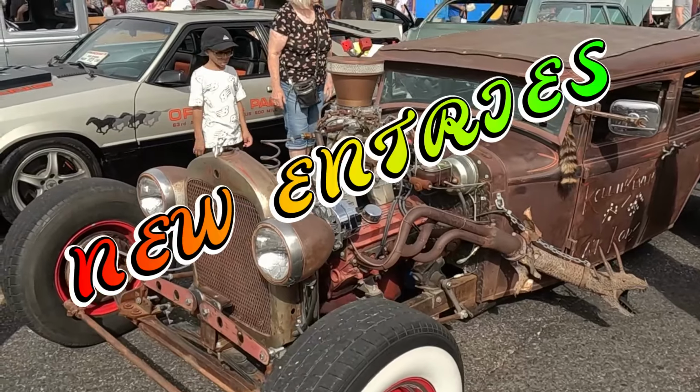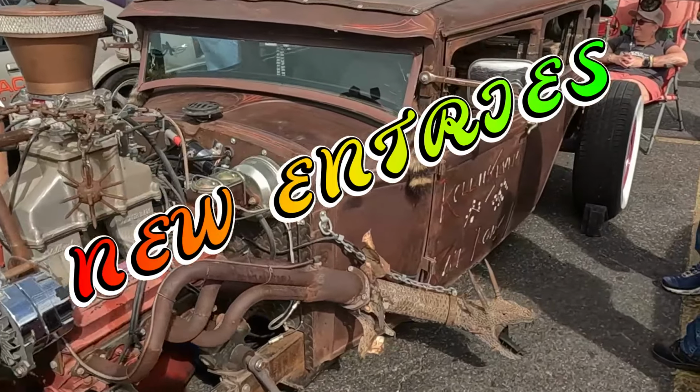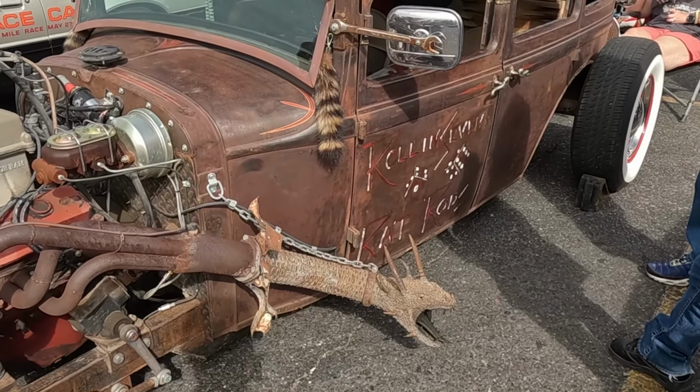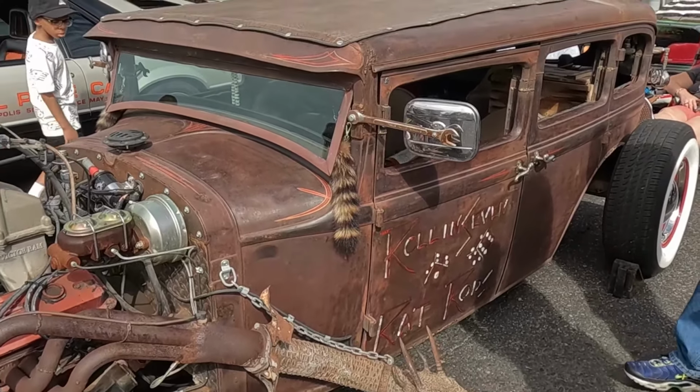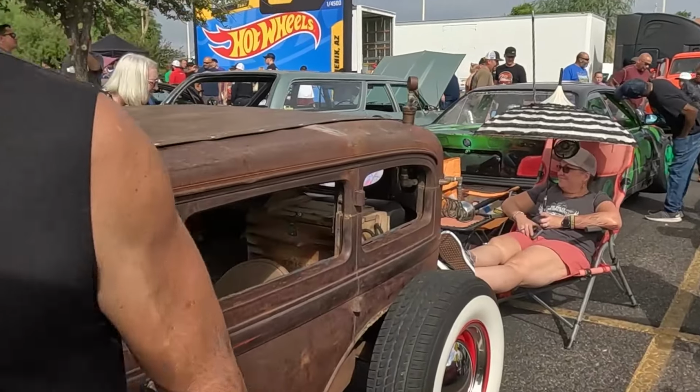How would you like this for your daily driver? Oh, rat rod. Even the exhaust with the serpent head, dragon head. Yeah. All right, man. Thanks. See you, man. Getting a lot of attention.